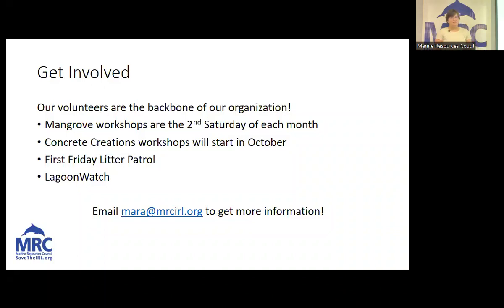Concrete creation workshops will be starting up in October to create these wave breaks to be deployed on the site. They're pretty enjoyable. I have a lot of fun with them. It's kind of like playing with Play-Doh, but for adults.